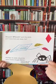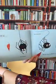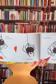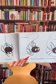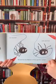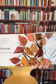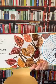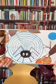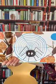Can you think of a shape that's round? What shape is a round shape? So he climbed up and he climbed down and he twisted and he twirled. Would this be Walter's first perfect web? Nearly. It wasn't a perfect web, but it was almost perfect. What shape did we say was round? Yes, a circle. And it looked very strong. It does look strong, doesn't it? Walter looks pretty happy about this web.